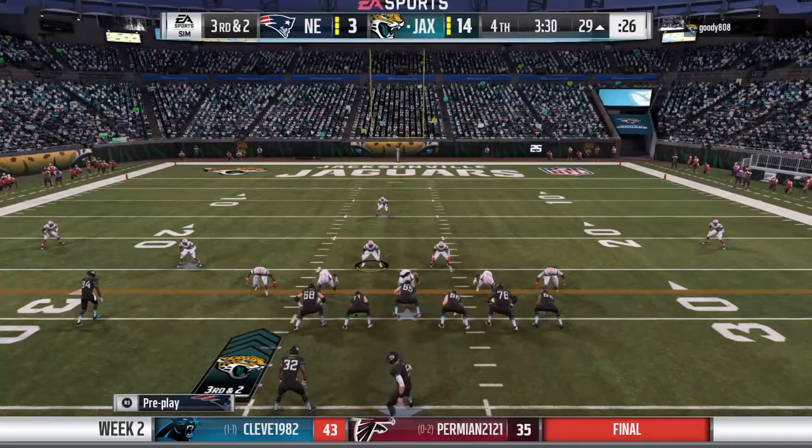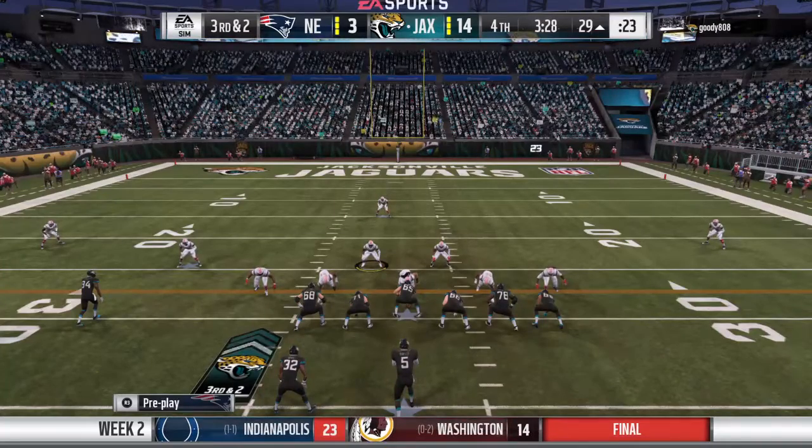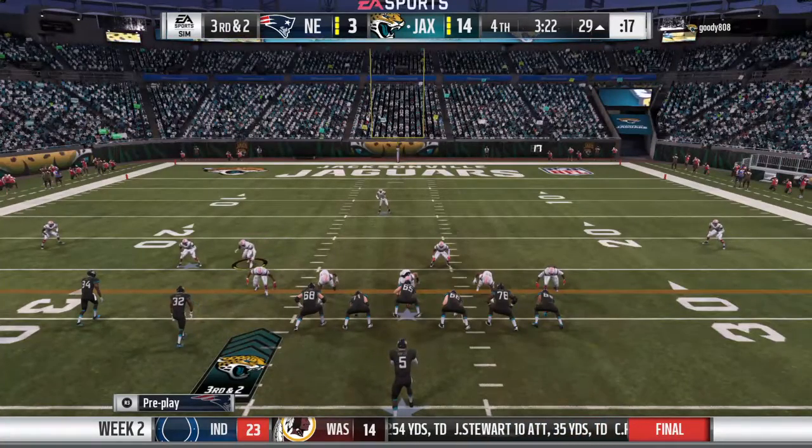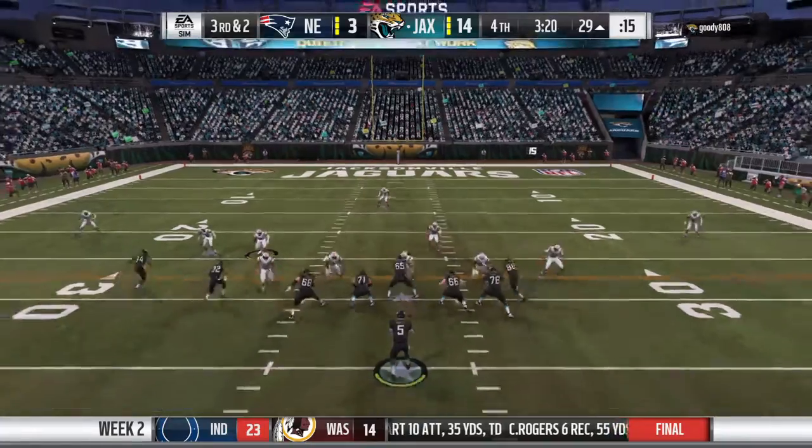Go left. Single receiver. Bobo's the Mike. Mike's both. Move. Hey, D-line, let's get in there. Let's get in that hat.